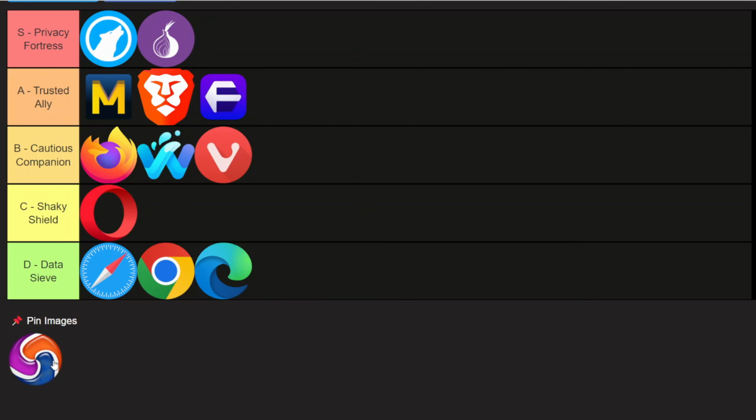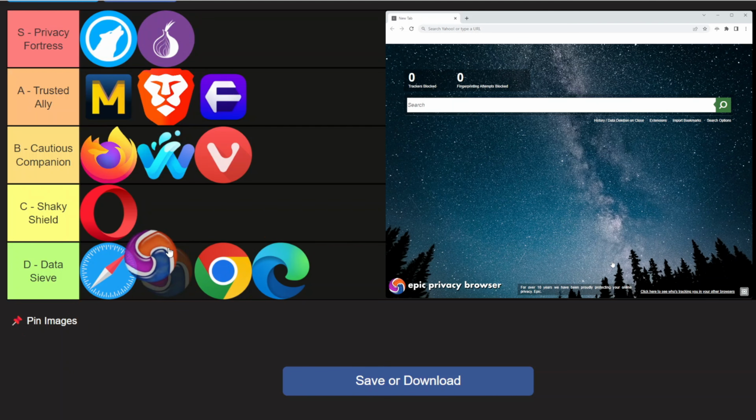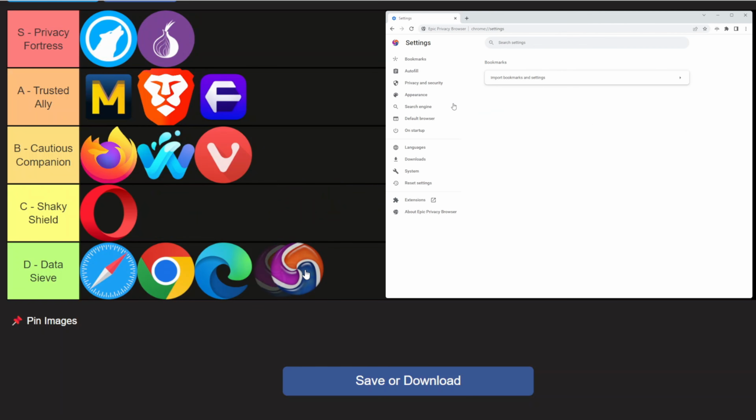Finally, we have Epic Privacy Browser. It is a solid choice for basic privacy, but it has some drawbacks. It is based on Chromium and blocks cookies and tracking by default, which is great for privacy. However, its default settings aren't much better than Chrome's, raising concerns for more privacy-focused users. Epic includes an encrypted VPN, which is really just a proxy that hides your IP but doesn't fully protect your location, so it's not as secure as Tor.